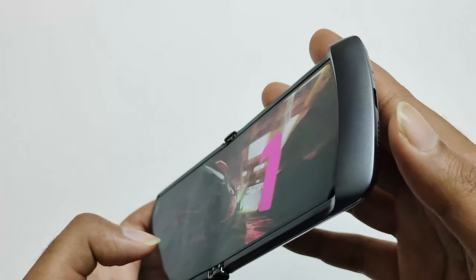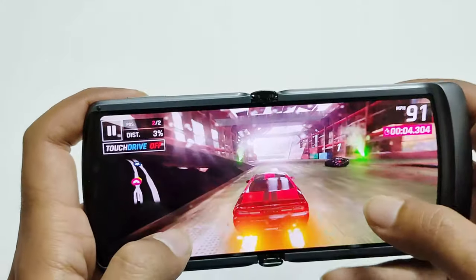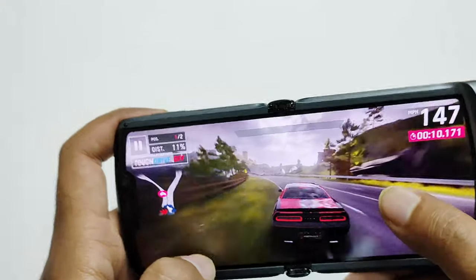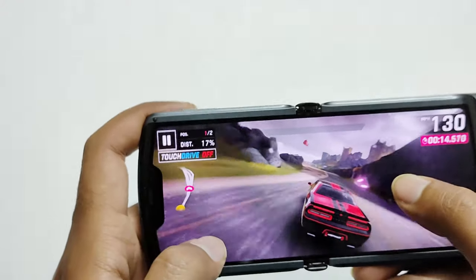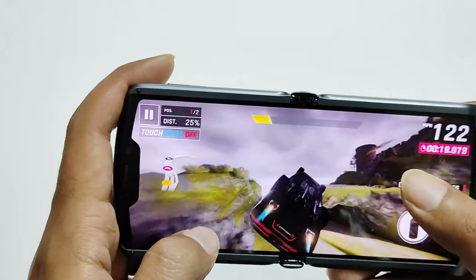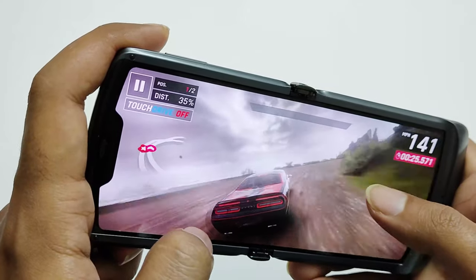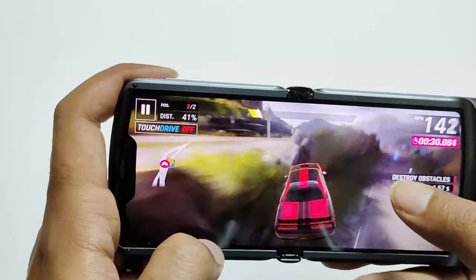My palm is also covering the speaker here, that's reducing the volume coming out of the speaker. Not too much, but still a bit noticeable. There was a frame drop. So now the speaker is totally covered with my palm. Boom.